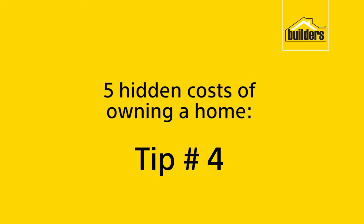The third one is levies. Now this amount varies according to the size of your property and is charged by the body corporate. What you want to make sure is to ask your estate agent for a levy statement so you get a better sense of just how much you're going to be paying.